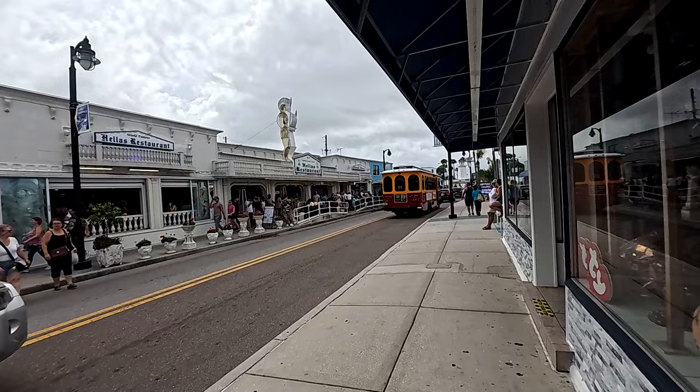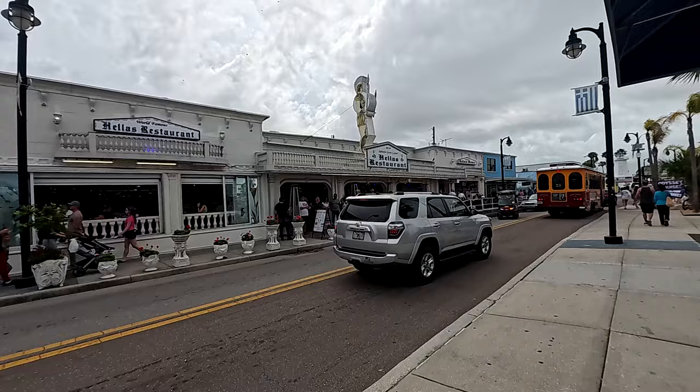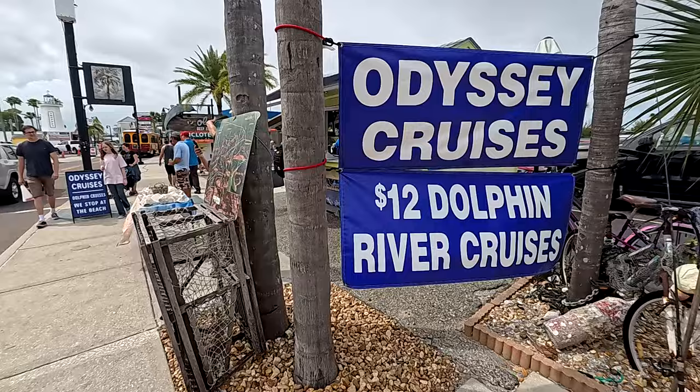Hella's restaurant, that always looks so busy. I'm sure it's a popular place. So it's authentic Greek cuisine. Wow, these river cruises are only $12. That's not bad.